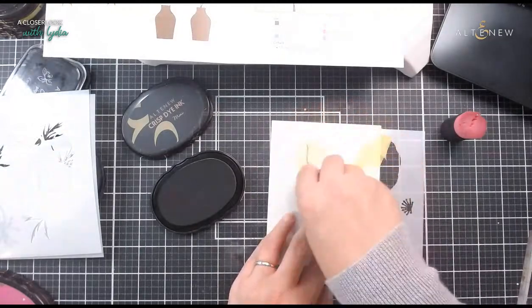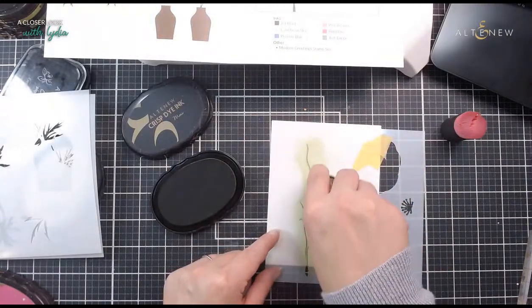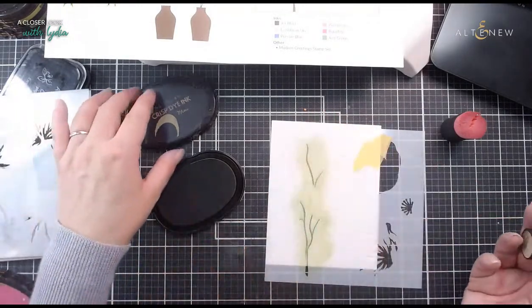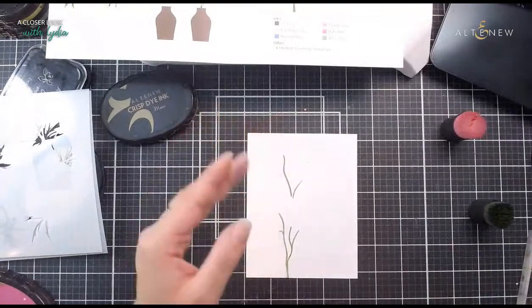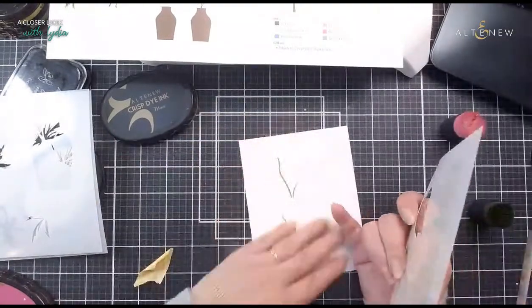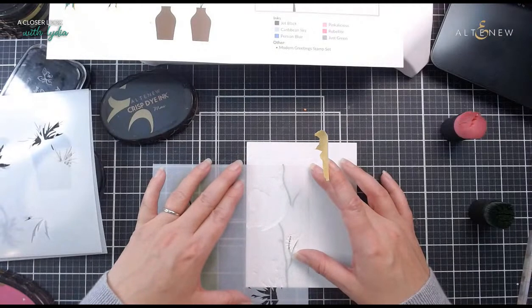Now, the moss is from the Tropical Forest set, and you know, this is one of my favorite greens. My favorite green set. I just love the olive tones of it. It's just very, very pretty. So there's my moss. I've gone through the branch. There we go. Step 1. Then I'm going to move over to this flower. And I'm just going to pop it in over there.